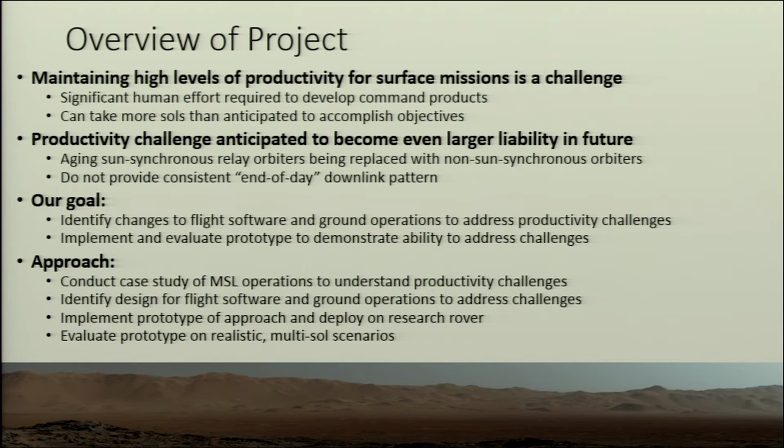In particular, it takes a great deal of human effort to develop the command products that we use to operate the vehicles, and it often takes more days, or what we call sols, on Mars to accomplish the objectives we want to get accomplished. And so the Mars Technology Program has asked us to conduct this study to try to identify ways that we can change how we design and operate rovers such that we can increase their productivity.